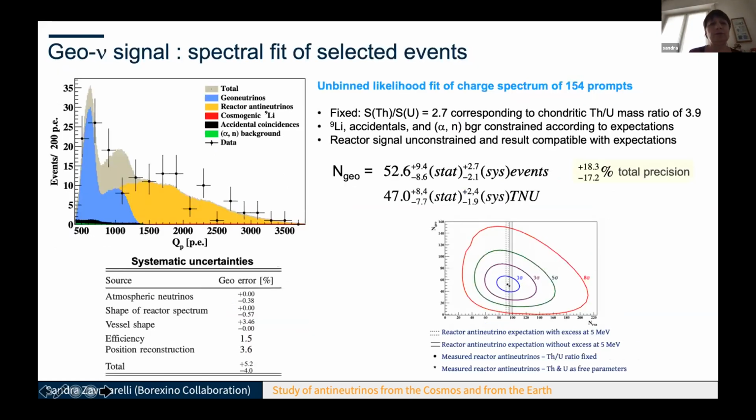In order to determine the number of geoneutrino events present in our sample of 154 candidates, we have performed the spectral fit of the prompt event. In particular, in this fit, we have fixed all the non-antineutrino backgrounds and the atmospheric one to what are the expectations, as I showed in the previous slide, while we left the contribution from the reactor antineutrinos completely unconstrained.